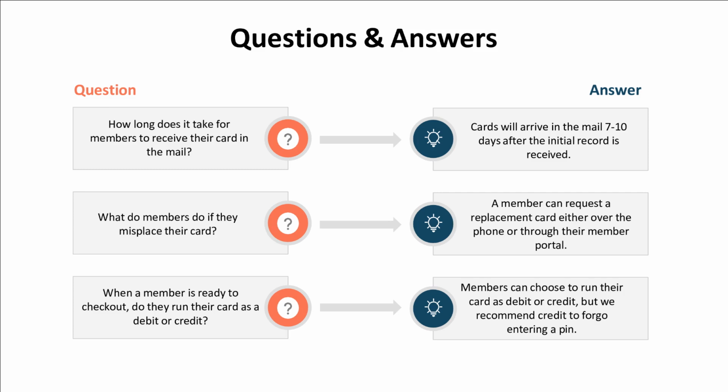So when a member is ready to check out, now this says they can run it as a debit. It should be run as a credit card, and you would forgo entering a PIN. These members do not enter a PIN because they would want to run it as credit.